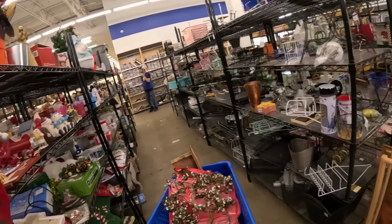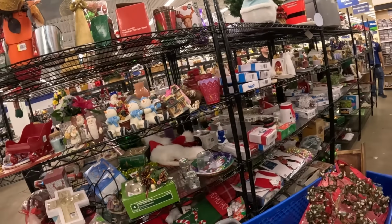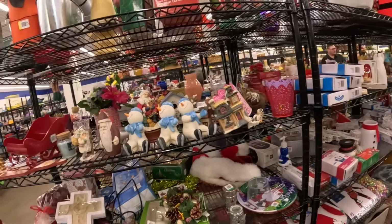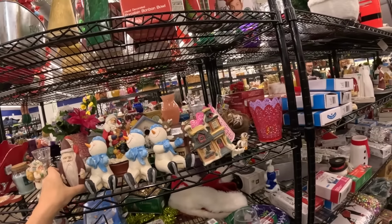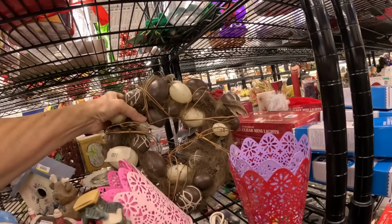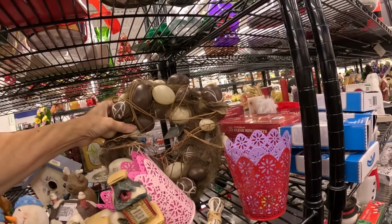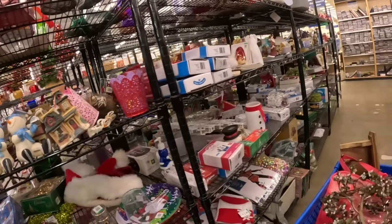So much easier. All right, we are going down the plants aisle. Nope, this is still the Christmas aisle. This used to be the plants aisle. They have switched everything around, which kind of makes it fun, kind of not. Oh, that's weird. It's a wreath that's like a nest that has feathers and bird's eggs. No, that's definitely a no.